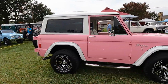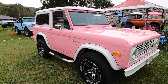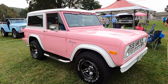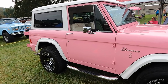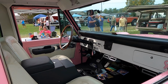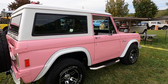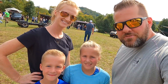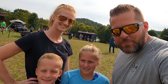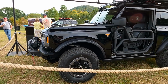Check it out. Breast Cancer Awareness Month, probably the most appropriate in the whole place. It's just an awesome color, guys. Very, very cool. Even the inside has got the pink stitching in the seats, pink painted interior. Sweet ride. Save the tatas. So after months of waiting, we finally come in contact with the new Bronco. Let's go check it out.